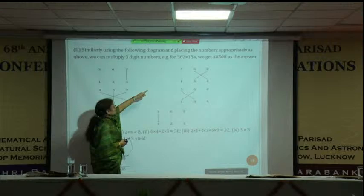Similarly, you can multiply four-digit numbers like 1, 1, 1, 2, 1, using this figure. First two cross, first three cross and vertical, all cross, and then these cross, and then last vertical. And then you can write the multiplication 1, 2, 6, 8, 9, 7, 2. This is just for simple thing. You can do it. Next.